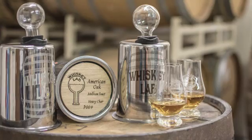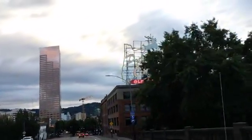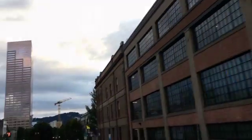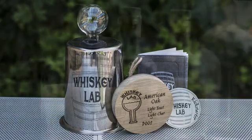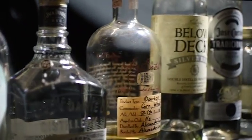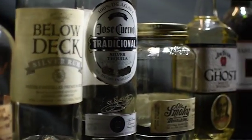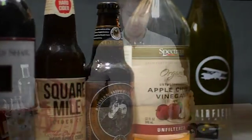Whiskey Lab began with our desire to explore how barrel aging develops the character of a whiskey, and of course, to share our discoveries with friends. Built to last, right here in Portland, Oregon, Whiskey Lab is a unique vessel that allows you to craft your own flavor using off-the-shelf, unaged whiskeys. And if whiskey's not your thing, you can also use Whiskey Lab to experiment with wood aging other spirits, beer, wine, or even vinegar.